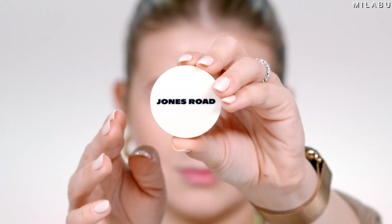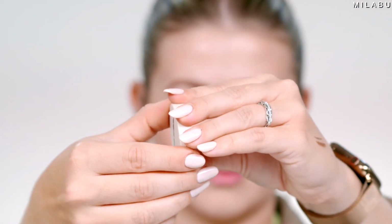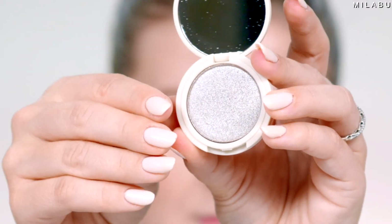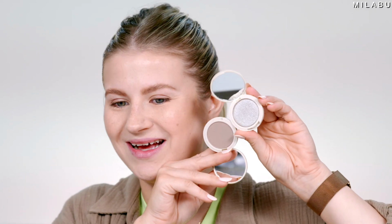For the eyeshadow winner, Jones Road Beauty with the Best Eyeshadow. That's the name of this powder eyeshadow. Each eyeshadow is $25 US. I did a whole video on Jones Road best-selling items, but this is in the color Ash. And then I picked up So Pretty, and this one is a shimmer. Oh, it kind of matches me actually.